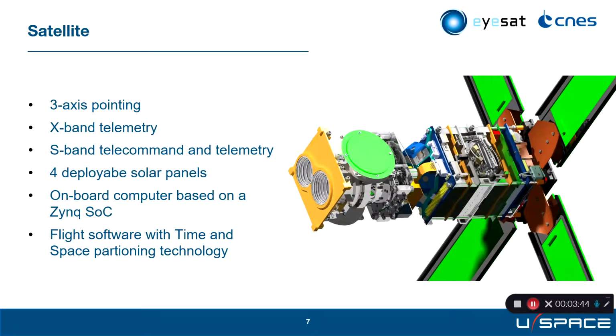Let's have a look at the satellite. I will not go too much into detail with it. There was a paper published at the SmallSat conference last year in which you can read all the technologies that are inside EyeSat. The main features we can notice are the 3-axis pointing, the X-band telemetry with a high data rate, the S-band telecommand and telemetry. We have 4 deployable solar panels. The onboard computer is based on a Zynq system on chip. And finally, the flight software was developed with a time and space partitioning technology.